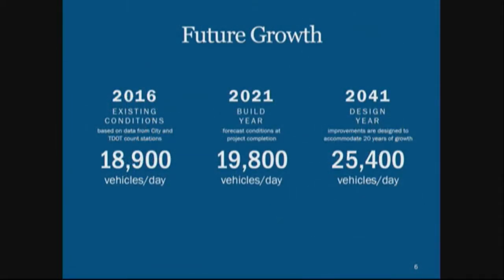Future growth, what we project out and see in the future, these numbers, it's very important to remember that all of these numbers we're showing you assumes that the Mack Hatcher loop is built in place, full loop around the city. So 2016, again, the existing data was just under 19,000. The build year, so when we expect to be open with the project, assuming things progress normally, would be roughly 20,000 cars a day. And in 2041, the ultimate design year would be a little over 25,000 vehicles a day.